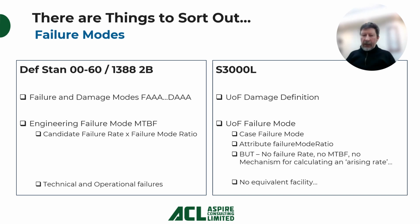availability. There is no equivalent facility in S3000L. So if you want that, and I suggest you do, you would have to build it in yourself using those performance parameters I talked about earlier. And you'd have to make sure that everyone working on the project was working to the same set of definitions and using the same performance parameters and understood the relationship between them.